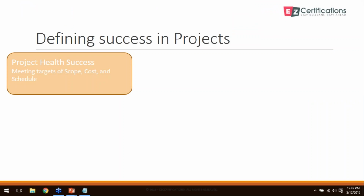It could be a product, something you hold in your hand, like a black box. It could be a service, where you're helping an organization or someone change. It could be a result. It's a decision. A project could be just a decision. Now, project health success says that with these expectations, you meet all the requirements. You meet what they expected and what they needed as that deliverable, and it costs and takes the amount of time that everybody accepted and expects. That's project health success.